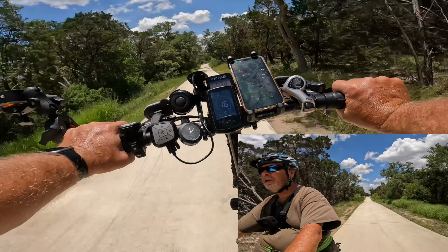So look at this path. I mean, it's all concrete. It's gonna last for years and years. Oh, I see some houses. Let's see where we are here.